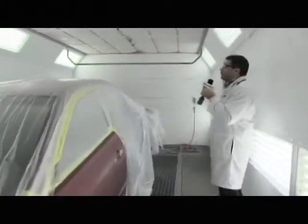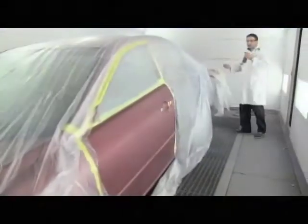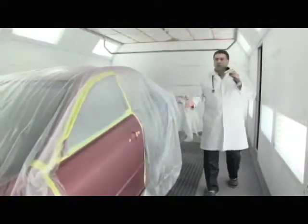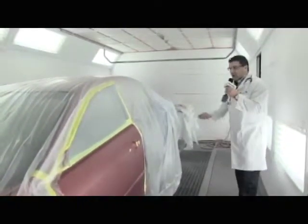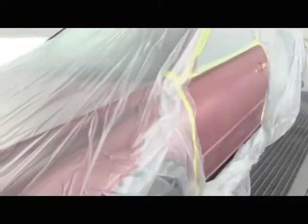As you can see, this vehicle is ready in our water-based downdraft paint system to get painted and clear-coated like factory specifications require us to do. So as you see here, this Mazda 6 will have a fresh coat of paint on it. When it's out of here, it'll get reassembled back to factory specifications, like new, back to you.